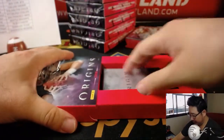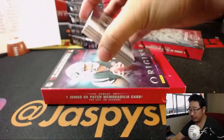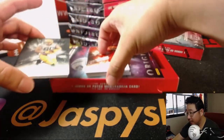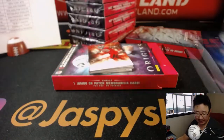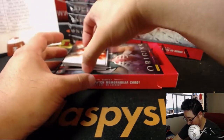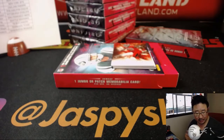Almost halfway through this break, ladies and gentlemen. Toussaint saying, finally got a train whistle. That's a good first train whistle there. There's Philip Rivers, 40 out of 99, and then Mitch Trubisky out of 299. The patch, Bradley Chubb for the Broncos. That'll go to Jonathan Kent. There you go, John.